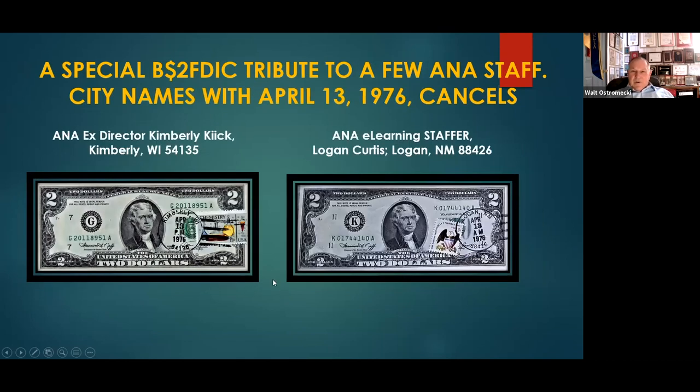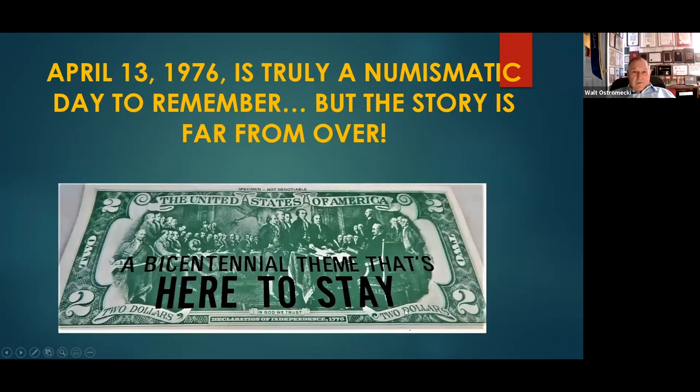And I want to give a special thank you, especially to the ANA and a few of its staff. And on the left, we have a post office marked Kimberly, Wisconsin. I guess this is what our executive director, Kimberly Kick, uses. And on the right, we have our host today, staffer for the e-learning program, Logan Curtis. And here we have her postmark, I guess you would say, from Logan, New Mexico.